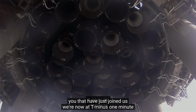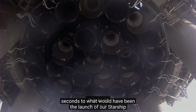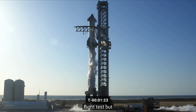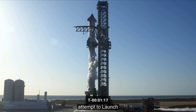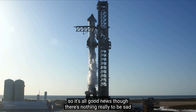Yeah, so for those of you that have just joined us, we're now at T-minus 1 minute and 30 seconds to what would have been the launch of our Starship flight test. But unfortunately, due to a stage 1 issue, we are going to utilize today as a wet dress rehearsal instead. We are not going to attempt launch. The teams are basically saying that we're scrubbing our launch attempt for today, and we are expecting a minimum of 48 hours in order to recycle.